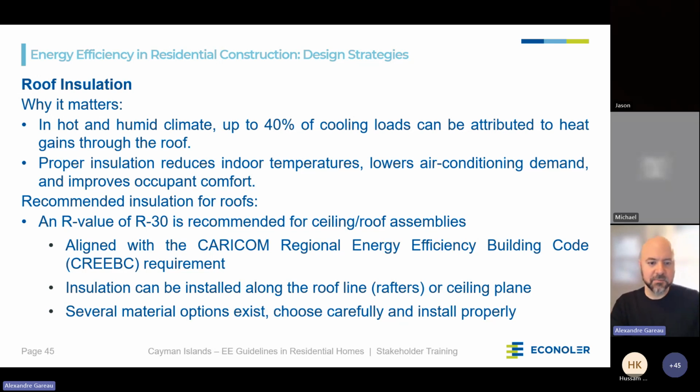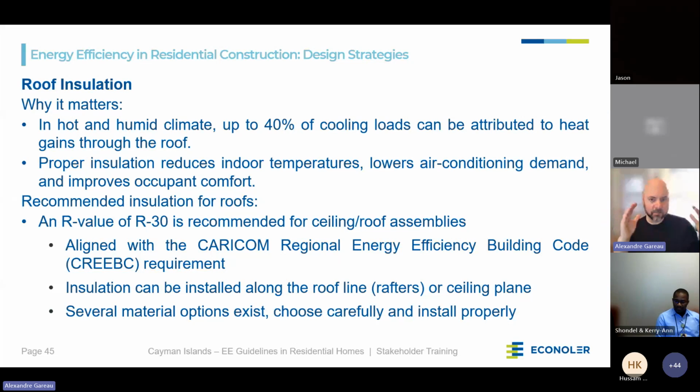In some cases, we'll see some minimal amounts of insulation along the ceiling plane, so between the attic and the living space. That will limit some of that heat transfer, but ideally we want to insulate that very well. First of all, if you have an AC unit with ducts going through the attic, if the attic is very hot, then these ducts will get very hot, and then they will decrease the efficiency of the air conditioning unit. So insulating the roof also has another indirect impact, whereas it reduces strain on the air conditioning unit.